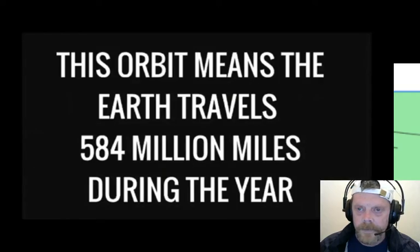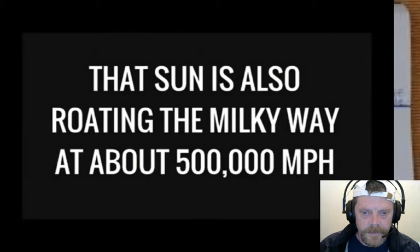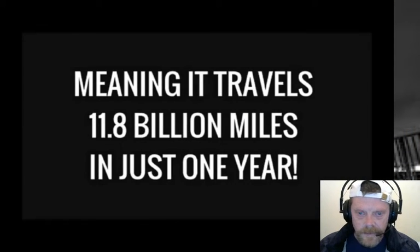Oh, and the orbit of the sun means we travel 584 million miles in 1 year, while the sun also orbits the Milky Way galaxy at about 500,000 miles per hour, meaning it travels 4.4 billion miles in that same year, while the Milky Way galaxy is traveling at 1.34 million miles per hour, meaning it traveled 11.8 billion miles in that same year.